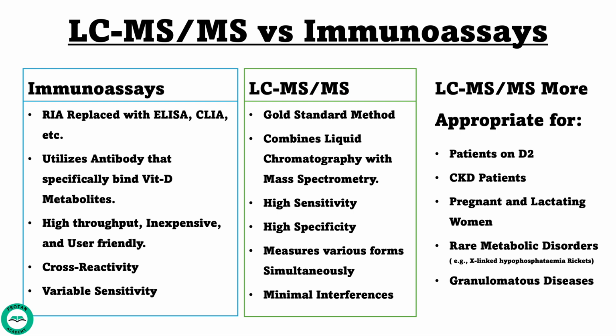Immunoassays offer several advantages for vitamin D testing, making them popular in clinical laboratories. They allow high throughput and deliver relatively quick results, which is especially beneficial for routine screening in high-volume testing environments. Immunoassays are also more cost-effective and user-friendly compared to chromatographic methods, allowing for easier implementation in various clinical settings.